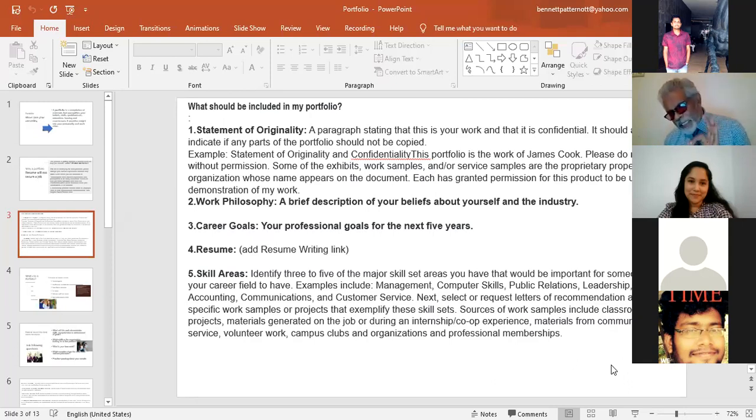So for the particular purpose for which you are writing a portfolio, you try to identify a maximum of five major skill set areas. And then you should be able to find evidence of having done that. Anything that you have picked up as a skill, you should have something that you have engaged in, having demonstrated those, and which have paid fair for good results.